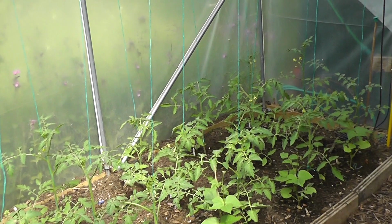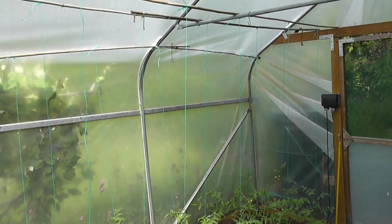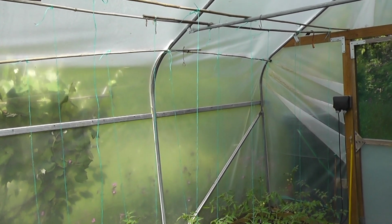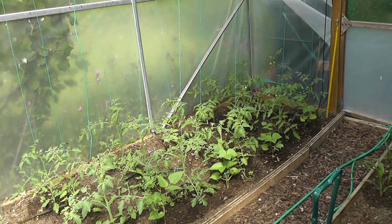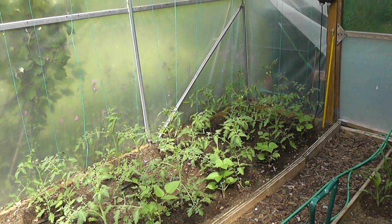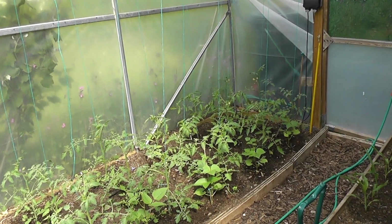They're growing up strings, as you might be able to see, and they go right up to the eaves, which is quite a good height to this polytunnel. Quite an unusual shape, which gives you more height for more trusses, which is brilliant. So I'll probably get 2 more trusses per plant in here than I will in the greenhouse, which I'll show you the greenhouse plants in a moment.